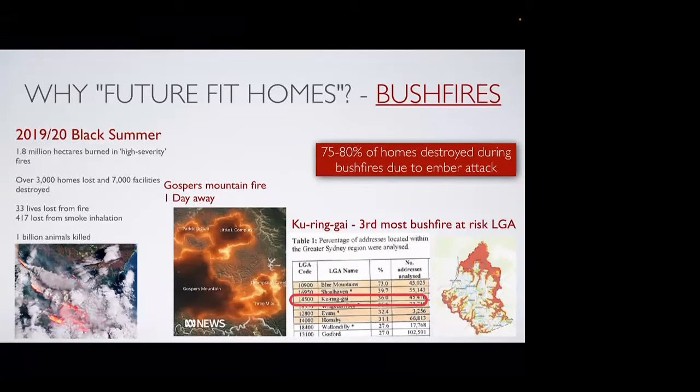What a lot of people might not have known is that the Gospers Mountain fire that was burning over near Wisemans Ferry was only 1 day away from the North Shore. Had the conditions been right, the fire would have been on our doorstep within 1 day. We were also very lucky that the Canoon Road fire was put out as fast as it was. It was a combination of great preparation by the local RFS brigades and a huge dose of good luck. The tanker was there to drop its load of fire retardant.